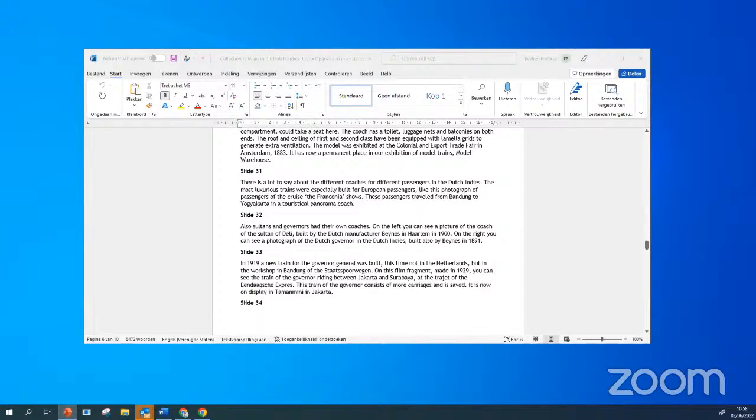Two carriages of the Governor General and the locomotive which carried the carriages. And these images are from Beeld en Geluid, the Museum of the Moving Image in the Netherlands. And it's very impressive to see the locomotive with the two carriages.